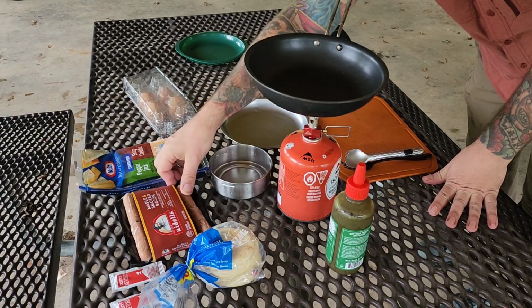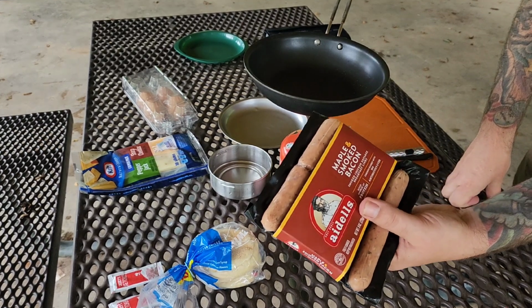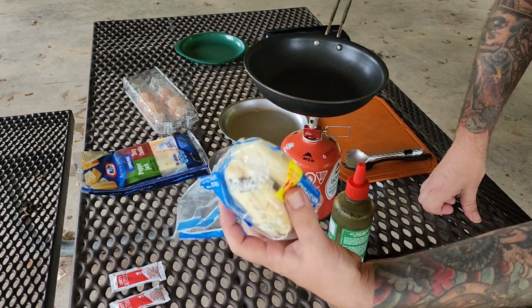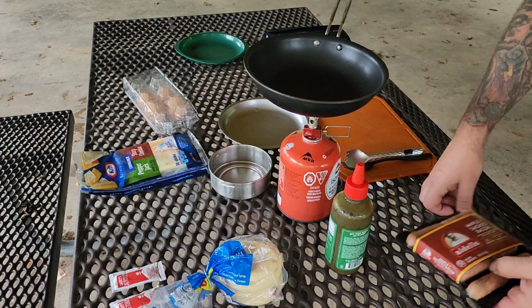All right, all showered up. We're in this picnic shelter, and we're gonna cook up some breakfast while we're waiting for them to pick us up. So let's jump into it. We got some maple and smoked bacon chicken sausages, and we're gonna make sausage, egg, and cheese McMuffin.